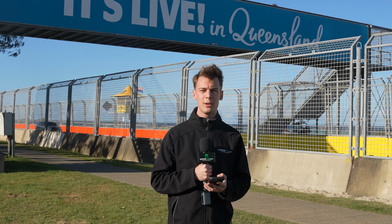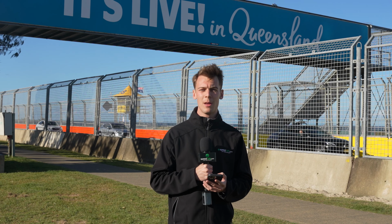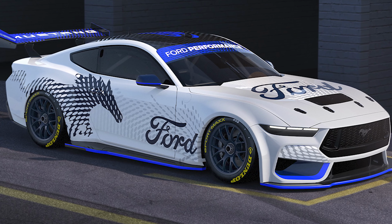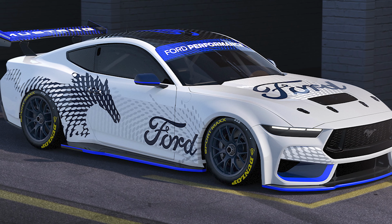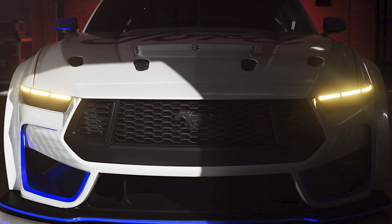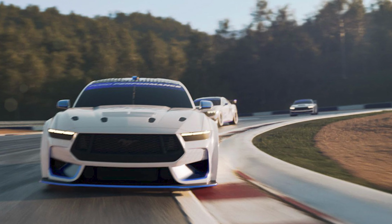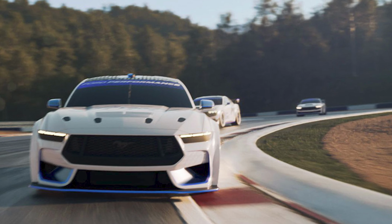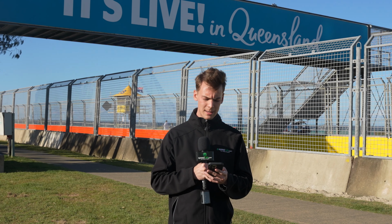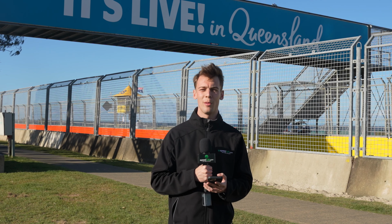Now, our last bit of news for you: the new Gen 3 Ford Mustang Supercar will make its public and on-track debut at Mount Panorama this weekend. Ford recently unveiled its 7th generation Mustang, the S650, and that new look body will race in Supercars next year, replacing the current S550 with the introduction of Gen 3. The Gen 3 Mustang prototype has been converted to the S650 body in the break in the last few weeks, and that will be rolled out at Bathurst in front of all the fans.